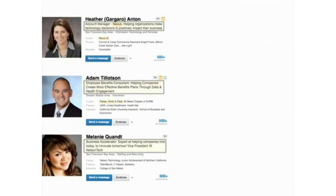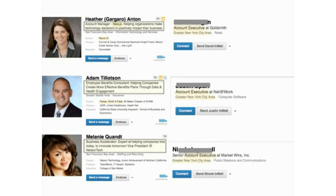Again, if I just use our 3 examples from before, we looked at their photograph. Now we're going to focus in on their headlines. Heather says, helping organizations make technology decisions to positively impact their business. Adam says, helping companies create more effective benefit plans through data and health engagement. And Melanie says she's an expert at helping companies hire today to innovate tomorrow. So just by reading those, you know what they do. You know what the value proposition is. You know what they can do for you as a company. Again, we're just going to contrast those to the typical sales rep that just has something like account executive in there, and it really doesn't give you any kind of description or leverage.